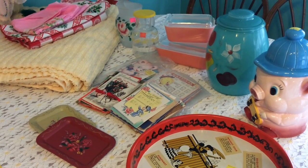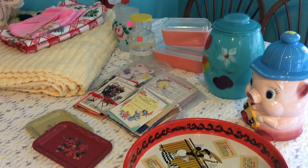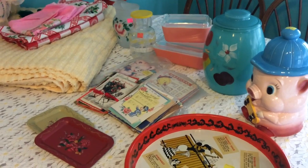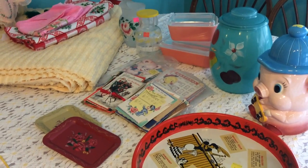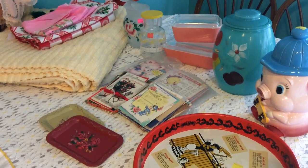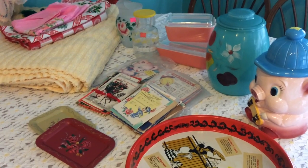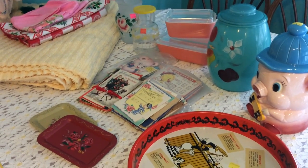Last week, I had one of the best thrifting weeks I've ever had. I was very excited about the things I found, and actually, three of the items were on my wish list, so I'm very happy about that. I've had a lot of good luck lately, finding things that I've been looking for a while.